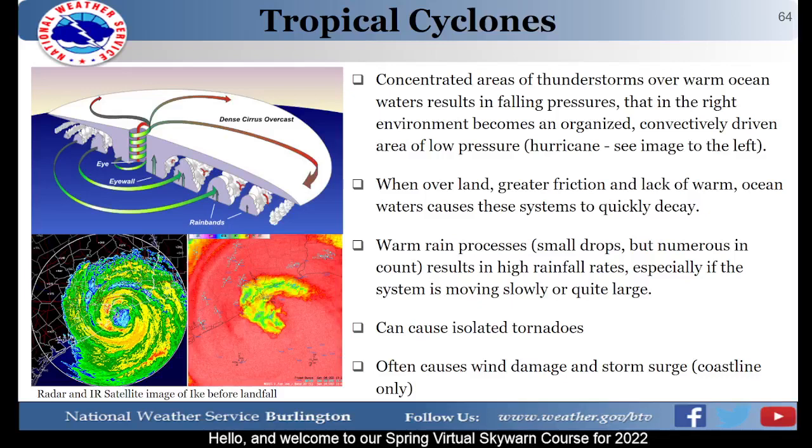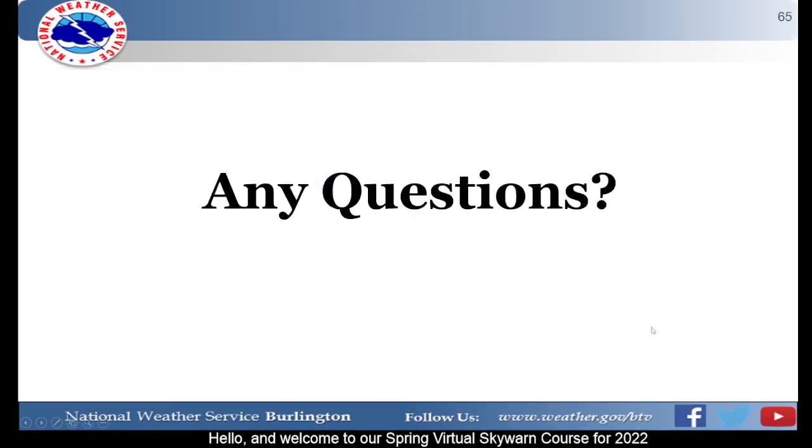Nevertheless, you still have to deal with the hazard of very efficient rainfall processes. There are going to be small drops, but because there are small drops, they can come in greater volume. They can be quite numerous in count and produce very high rainfall rates. Flooding is the most common thing. Situationally, tornadoes are possible, and of course, sustained wind damage is also possible when dealing with tropical cyclones.